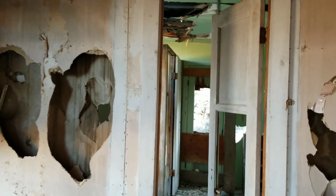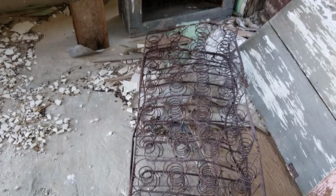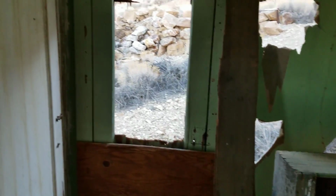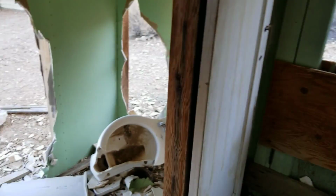Okay, let's go over this way, through this door. And what do we see? A shower. Had a real shower here. Isn't that great? So they weren't necessarily roughing it too bad. Oh, water heater. Okay. So they had hot water. There's a sink, and there's some bed springs. So yeah, the bed was not the hard ground, at least. Although I don't think that modern bed technology would necessarily consider this a pleasant night's sleep.